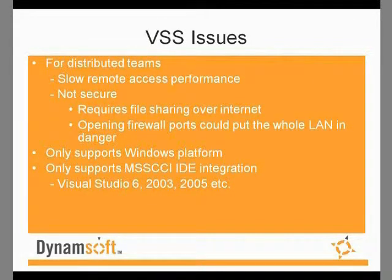For distributed teams, the main issues with VSS are performance and security. Remote users experience very slow performance. Also, it is not secure for remote users since it requires file sharing over the Internet. By opening firewall ports, the whole LAN is put in danger. Furthermore, VSS only supports Windows platform and MS SCCI IDE integration.